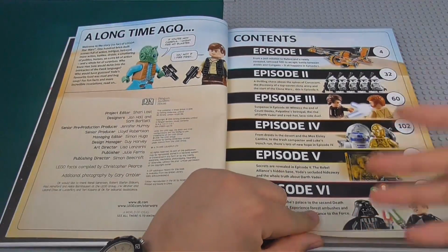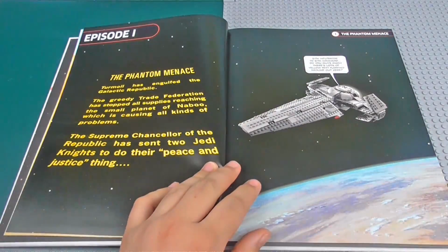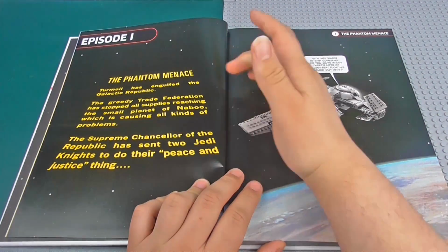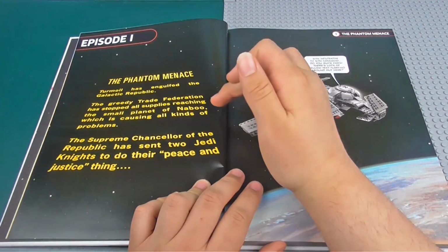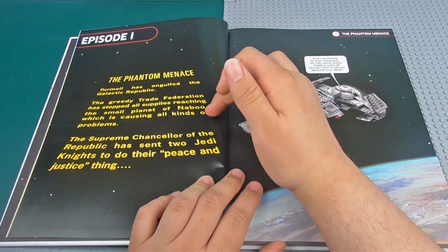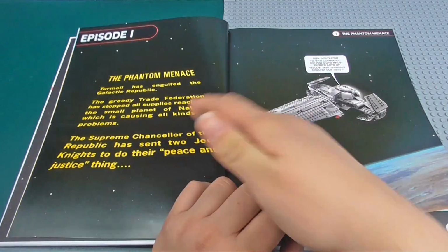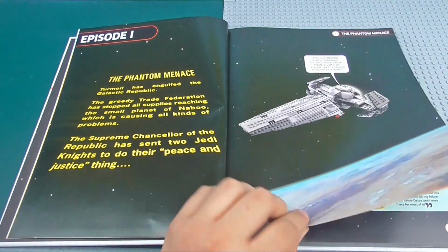As I said, I will just be giving you a quick overview. Each episode starts with this thing. I think that's the actual crawl, not all of it. It doesn't look like all of it. I think there is more in the actual films, but I think that is actual text crawl from the films.